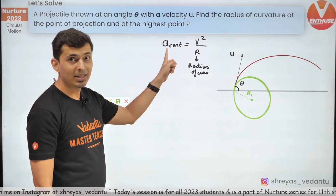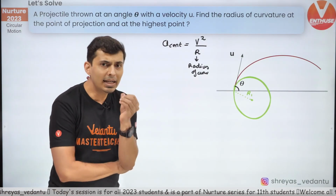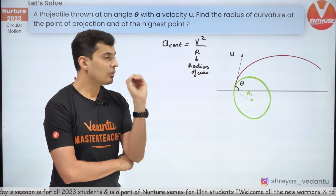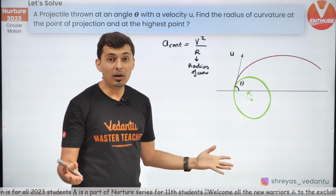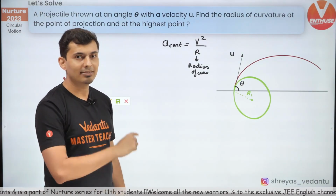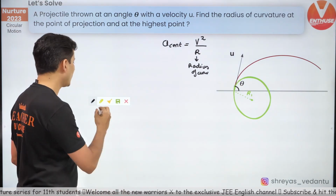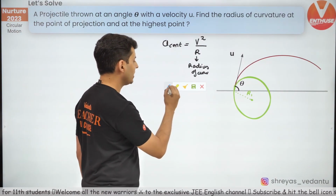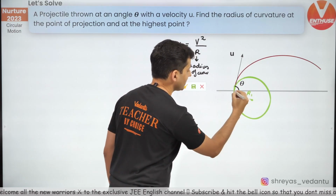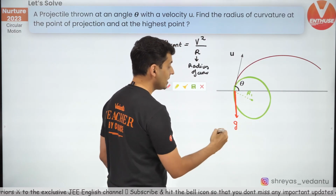The only problem is I do not know what is the centripetal acceleration. Treat it like circular motion and see if there is any acceleration at all for that particle. We all know any particle which is thrown always undergoes only one acceleration, and that is acceleration due to gravity. And where is acceleration due to gravity? Come on, my warriors, think about it. Acceleration due to gravity will be downwards like this.